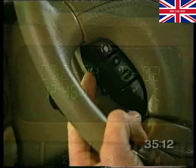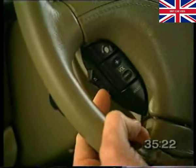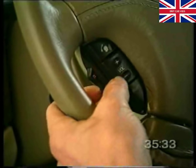In the CD mode, the upper part selects the start of the next or previous track. Press and hold for fast forward. Press and hold the lower part to rewind. Volume for all modes is controlled by the third switch. The upper part increases the level, the lower part decreases the level.